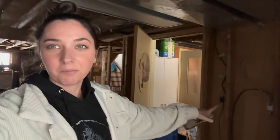So today we are going to be taking apart our basement bathroom. This basement bathroom is going to stay exactly where it's located. We're not moving anything or really changing anything serious with it, but it's getting a cosmetic upgrade.